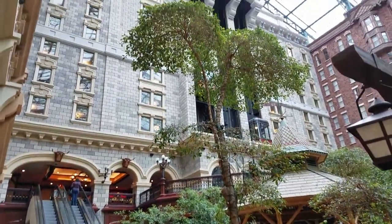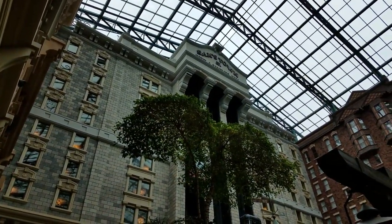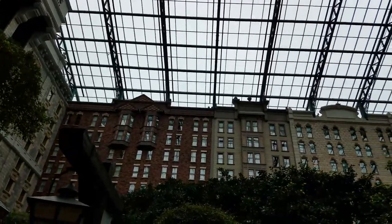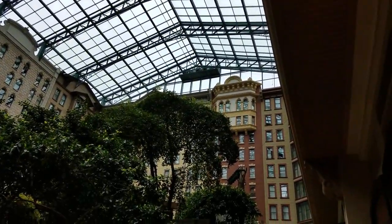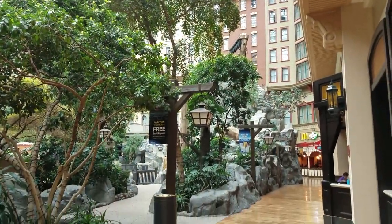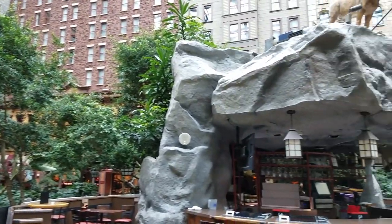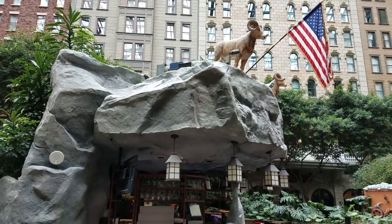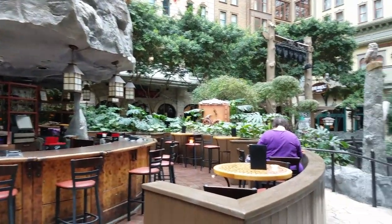This place is massive. Just take a look at the size of this atrium. It's an indoor city. The main atrium features indoor gardens, a few bars and restaurants, some random animatronics, and a massive indoor waterfall.